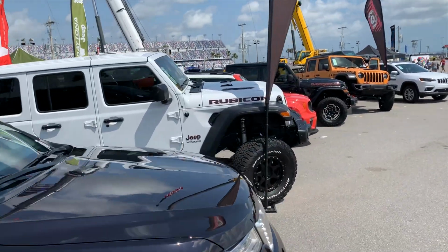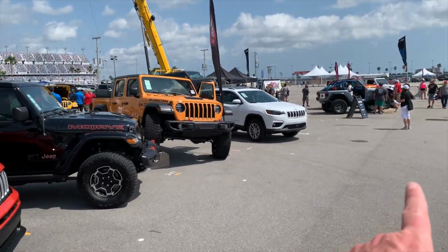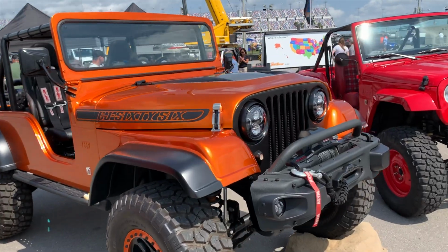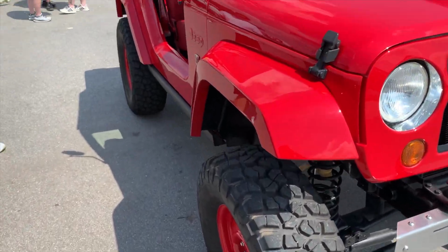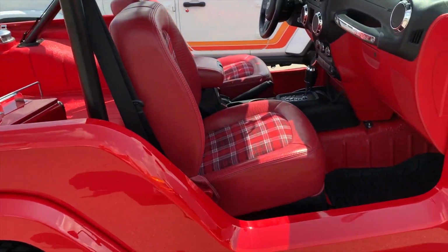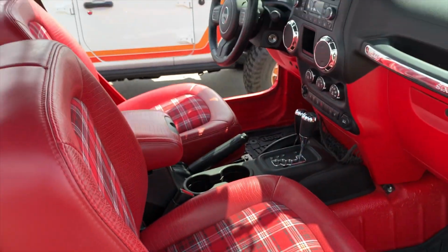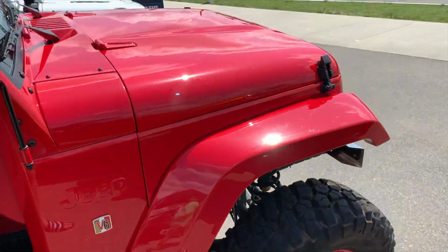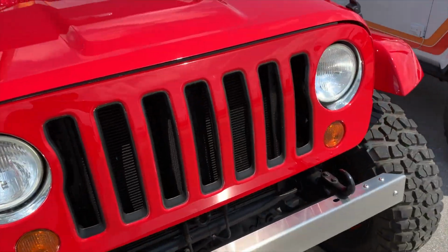Looks like Jeep actually has their own setup here, and there's some of their normal stuff and then some cool concepts over there. I'll take a quick look at those. These are pretty sweet. Oh, look at the wheels on this. Yes, Steelies. This is really cool. And that's got a beautiful interior. Wow. Yeah, I like that a lot. That thing is cool, especially on the Steelies. That is really cool. That's much better than a ridiculous angry grill.